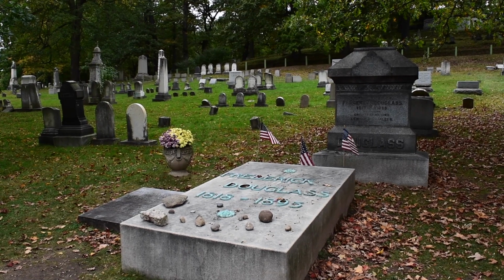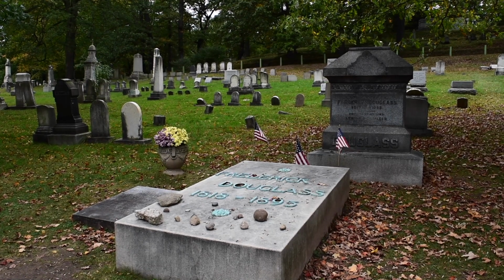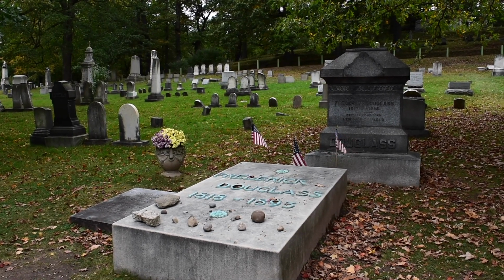I'll post a link down below to a local news article explaining the tradition. Another really well-known figure who is buried at Mount Hope Cemetery is Frederick Douglass. He was an abolitionist, a writer. He made so many contributions to society, and was probably one of the most influential African-American people of the 19th century.